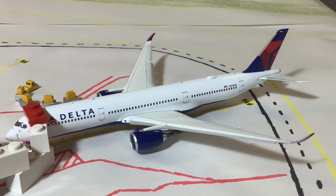It'll be making the service out to Seoul Incheon, and also arrived in from there. Originally parked in the G concourse and was towed over here at some point, and now this one will be heading soon out to Seoul Incheon. Great to see that flight once again here represented on the Delta A350.